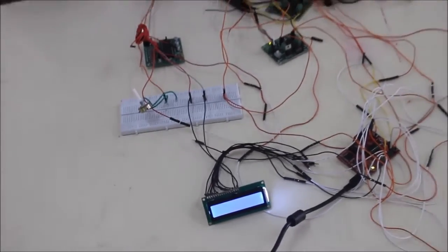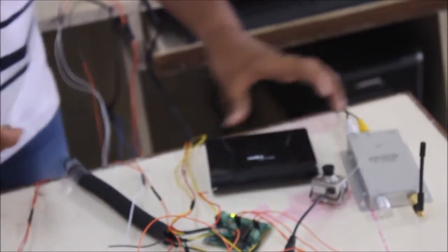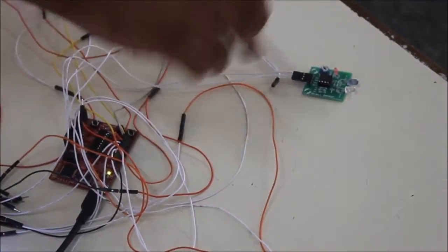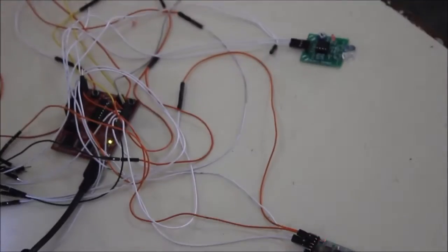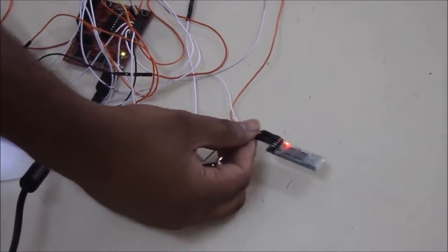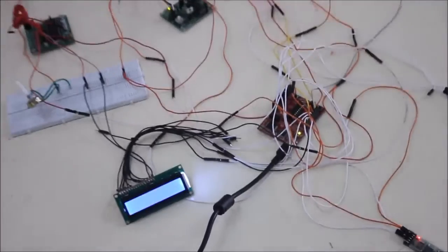We have the surveillance camera, which uses a 5 volt DC supply, and we have a receiver and a TV tuner card for the display on the monitor. We have another object sensor for detection of any obstacles for the movement of the robot. And we have a Bluetooth module, the HC-05 IC, which can connect to any Bluetooth device within a distance of around 5 meters.